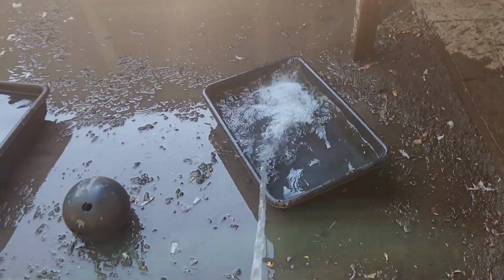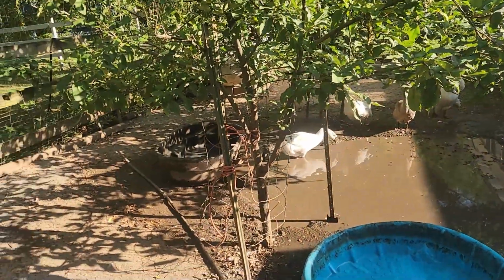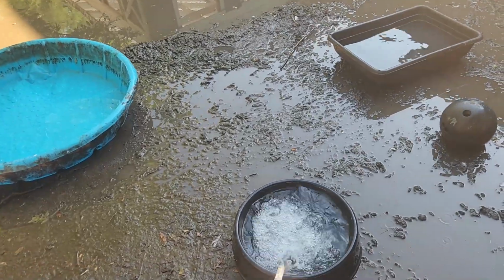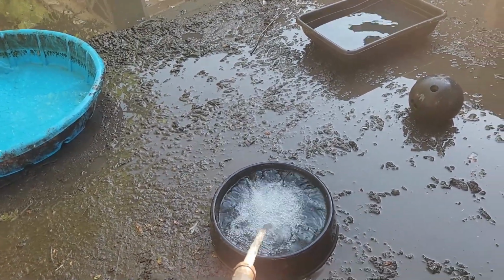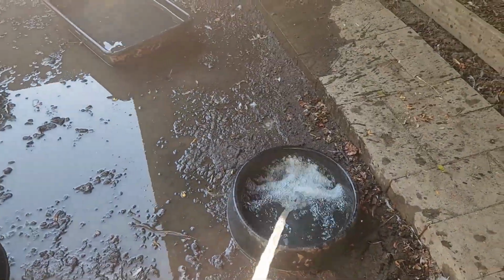Well, I ended up doing more water stuff than I had intended to. I'm filling these right now. The ducks are happy. I decided to empty that big one, empty this. I'm changing all these waters. The chicken water's clean. I just filled it yesterday. These guys are messy. And when it gets really hot, like 95 degrees, then you have to change the water every day because it just starts to get algae and get gross.